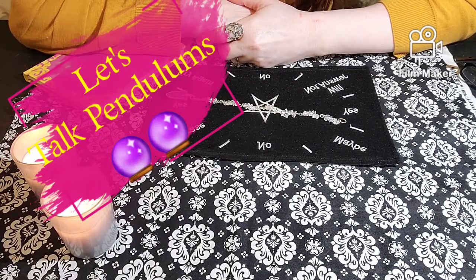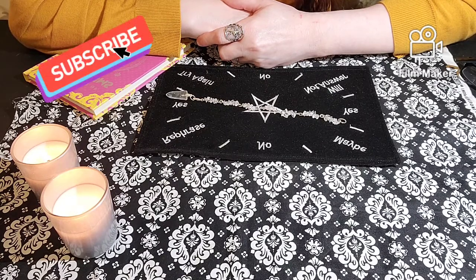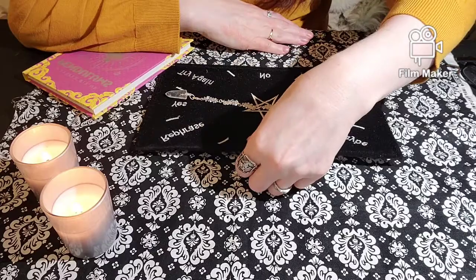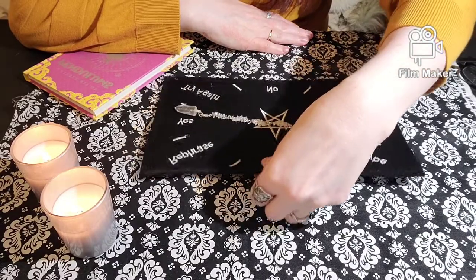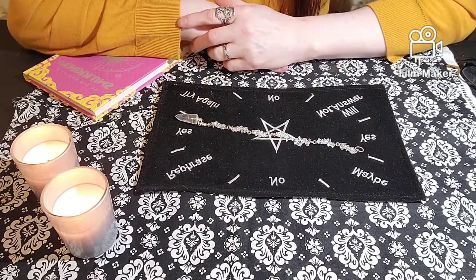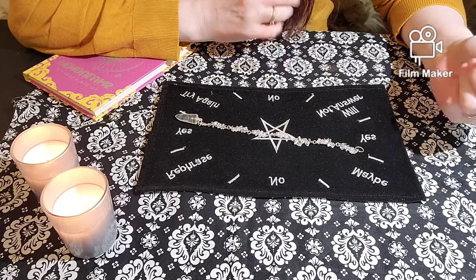Hopefully good. Today we're going to be talking about pendulums. I recently received one for my birthday from my daughter, and I'm very interested in it. So I ended up buying a book just to get me started. I used to use pendulums a little bit. I dabbled in it, but I'm not really into them, so I just want to refresh my mind, so to speak.